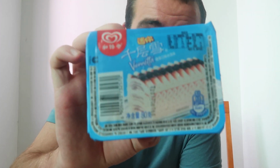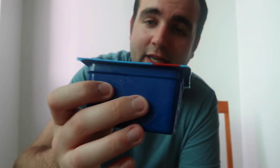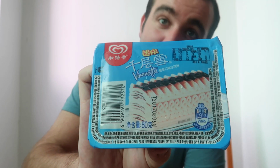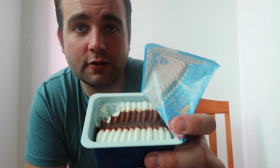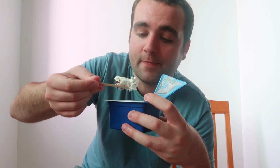So next is this ice cream. I think you get this stuff in the UK. I'm expecting this to be quite tasty, but we'll find out. That's what it looks like. It's really tasty. I love it. This one's by far the tastiest thing I've tried. I'm gonna give this a 10 out of 10.